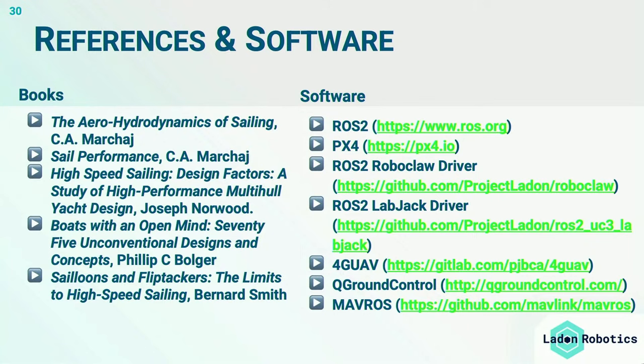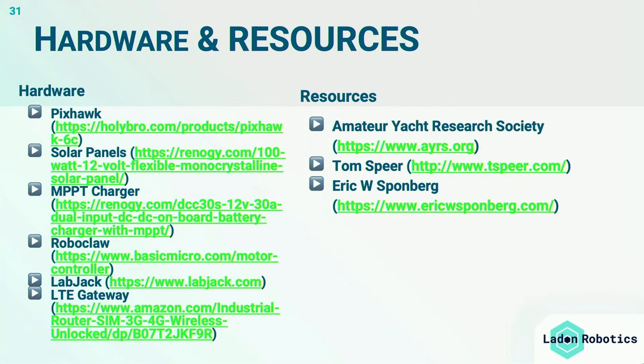And the rest of them are books that sort of opened up my ideas of what a sailing craft could be. And then I have links to at least the open source portions of our software. The actual sailing software, we kind of keep to ourselves for now. Then the various hardware pieces that we used. Pixhawk is a great little device. Solar panels, MPPT charger, RoboClaw and LabJack are really easy to use. They're really super useful for this.